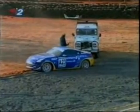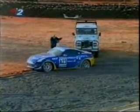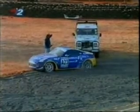That's probably going to bring out the red flag, to be honest, because that's a very dangerous situation to be in. Yeah, unfortunately, it looks like a safety car might come out onto the circuit. They're going to try and get Chop Sapuka out of that dirt. But a big impact there between Sapuka and Melville Priest.